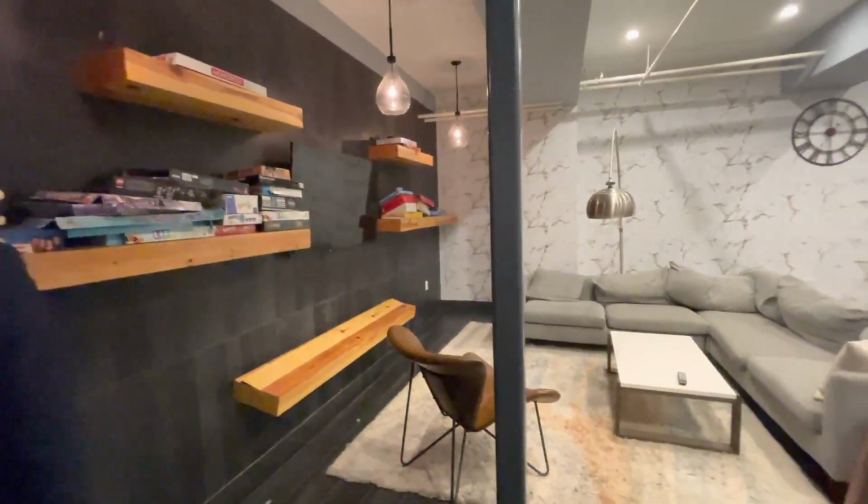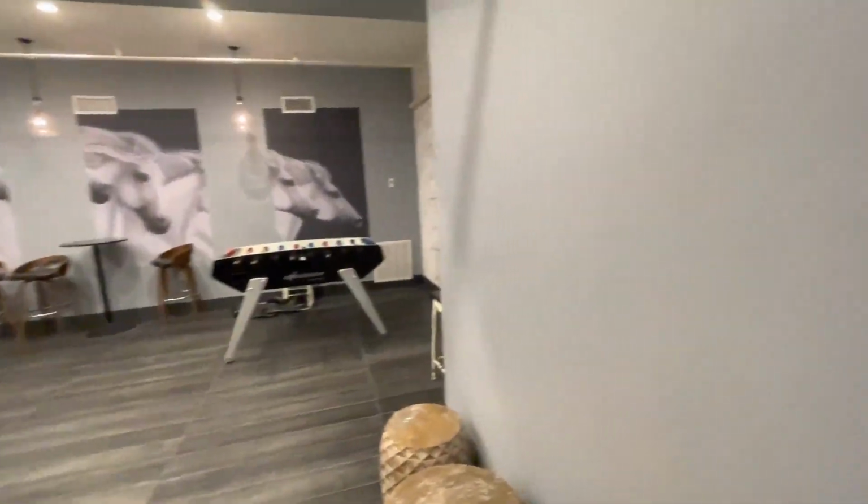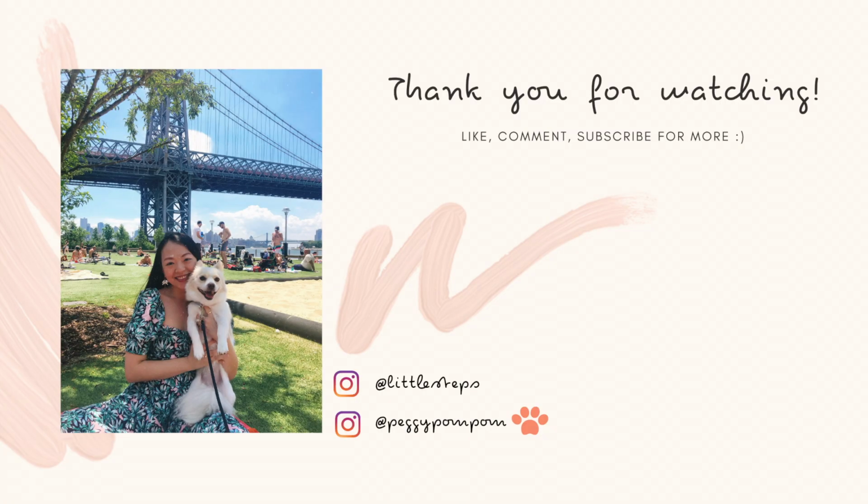And of course, this apartment also has its gym and game room, all just a little bit smaller in size and more boutique feel. And that's the end of our apartment hunt video.